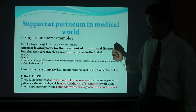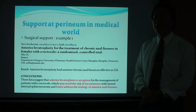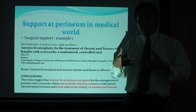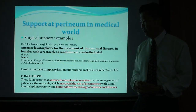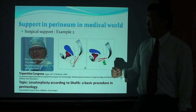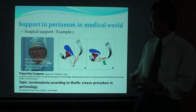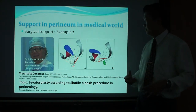Surgical support. Alice has successfully treated chronic anterior anal fissure with anterior levatorplasty. This is a surgery that enhances the strength or the support of the anterior part of the anus to improve the anal fissure. Professor Ahmad Shafik has recommended levatorplasty to benefit the whole perineology. What is levatorplasty? It surgically enhances the support behind the anus.